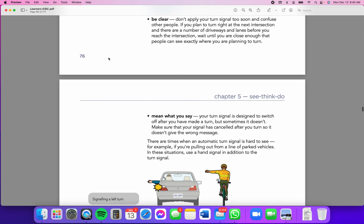Be clear. Do not apply your turn signal too soon as it confuses other people. If you plan to turn right at the intersection and there are a number of driveways or lanes before you reach that intersection, wait until you're close enough that people can actually see where you're planning to turn.